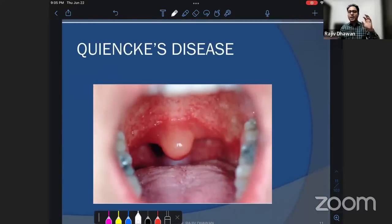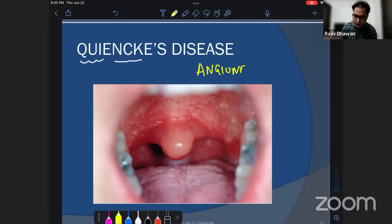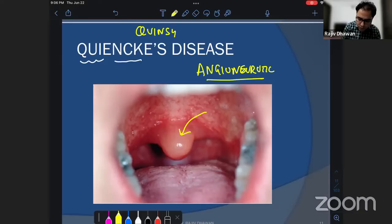Guys, whenever you do the paper, be very careful. There are similar sounding words, Q-U-I. Sometimes they give a choice, Quinsy and Quinque. Quinque is not Quinsy, beta. Quinque disease is angioneurotic edema of uvula. It's uvular edema. Can you see over here? Uvular edema. The uvula is not pushed to the other side, beta. Basically, Quinque and Quinsy should not be confused in the paper.